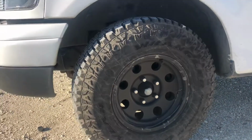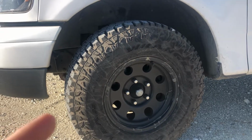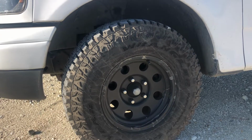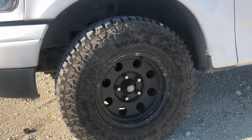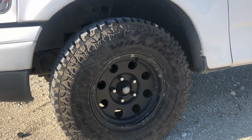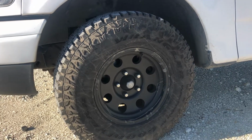My wheels and tires, I'm running American Racing Baja 16 by 8 matte black wheels. It's pretty hard to find wheels for these trucks because it's a 5 by 135 lug pattern, not like a 5 by 5.5 or something like that. So options are kind of limited, but I like it. It's kind of a classic look.